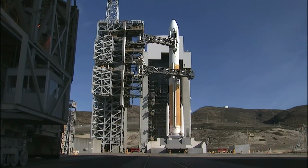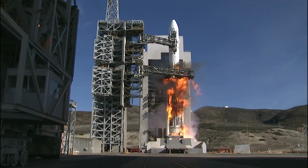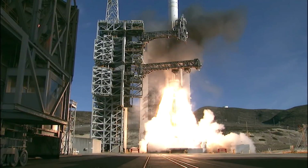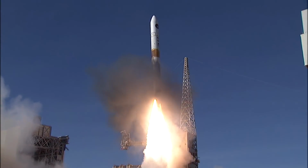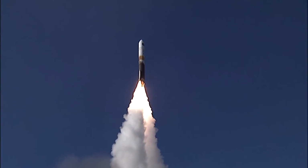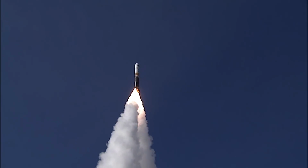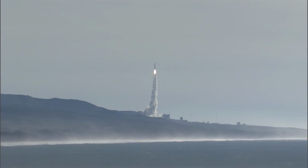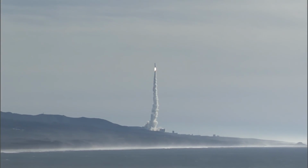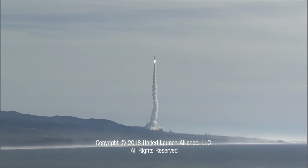6, 5, 4, 3, 2. We have ignition of the RS-68A main engine, and we have liftoff of the United Launch Alliance Delta IV rocket carrying the NROL-47 mission for the National Reconnaissance Office. 10 seconds into the flight. RS-68 chamber pressure looks good. Fuel injector pressure also looks good. You're hearing the voice of Patrick Moore providing launch vehicle ascent data.